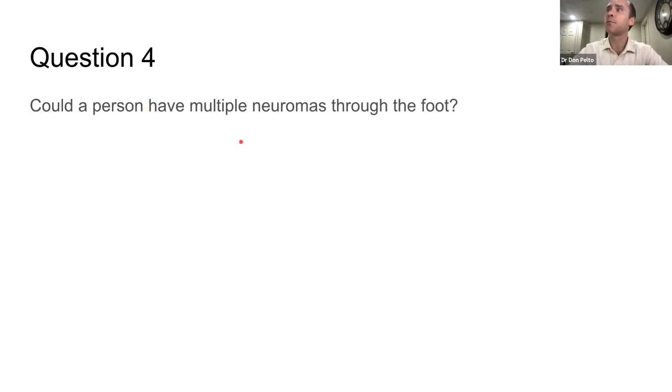Could a person have multiple neuromas in the foot? Could there be multiple web spaces? Sam, do you want to address that one? Absolutely, and my answer is yes. I've seen a few incidences of multiple neuromas. It's not super common, but it is a mechanical issue of tight metatarsal heads and not having enough anatomic space in the shoes we wear, so it certainly can happen in multiple locations. In my residency training over the past few years, I had a number of cases where at least 2 neuromas were removed from 1 foot. So yes, they can happen.